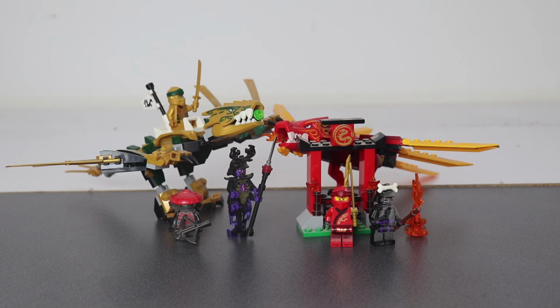So at the result of my Ninjago Golden Dragon versus Kai Fire Dragon comparison, it revealed that the Golden Dragon has 5 points and the Kai Fire Dragon has 2. That means the Golden Dragon is the victor on this first round of comparison video. It has a lot of good possibility, great minifigures and a great build as well.